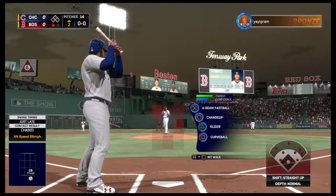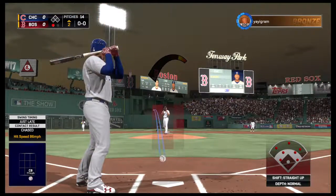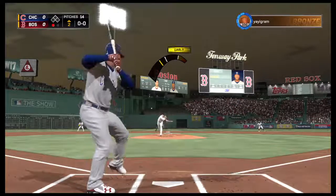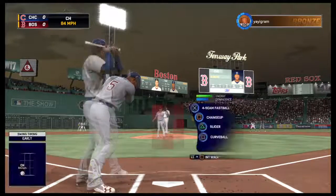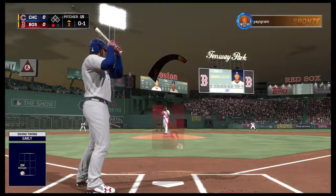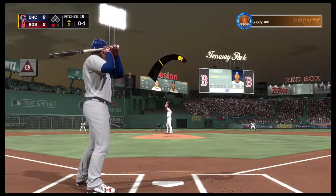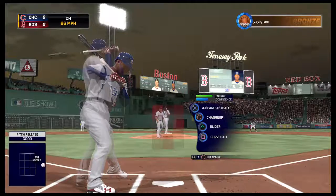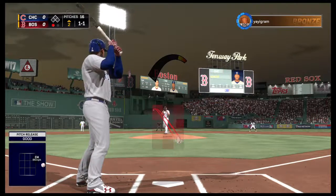Into the box now, Jonathan Schoop, and he's definitely off to a fast start in the early part of the season. Swing and a miss, 0-1. Well, he swung right through that changeup. The changeup is a tough pitch to swing at for the first pitch because you haven't measured his velocity yet, so you don't know what you're going to see coming your direction.